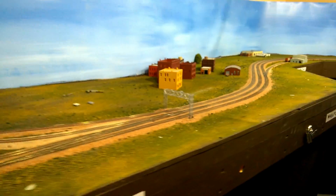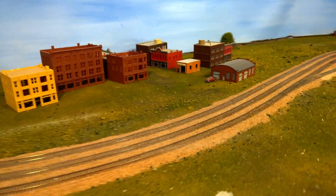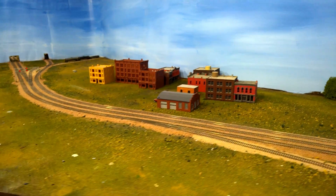This bridge is pretty well complete here. Then we have Wheaton, Illinois. Need to put in a train station there from Wheaton. This has got a lot of work to do. It's really pretty plain here. So a ton of work here to do in Wheaton. Little section looks pretty good.